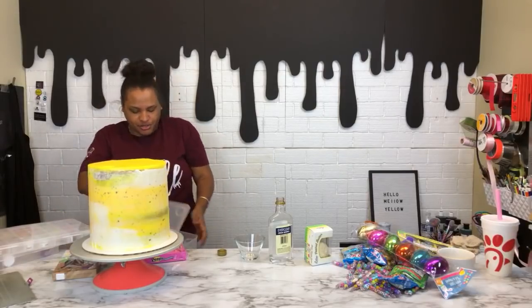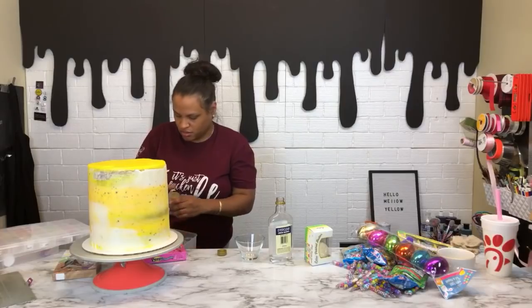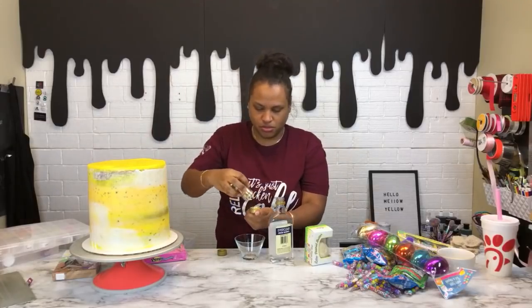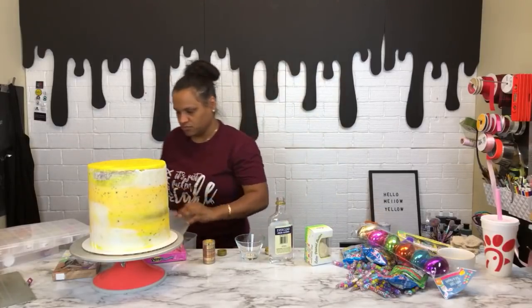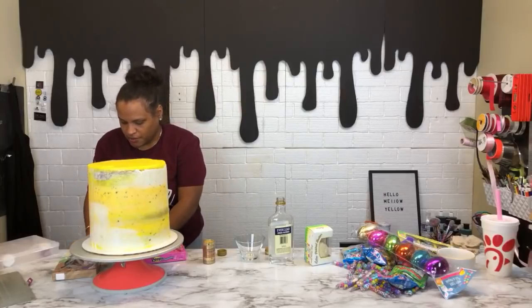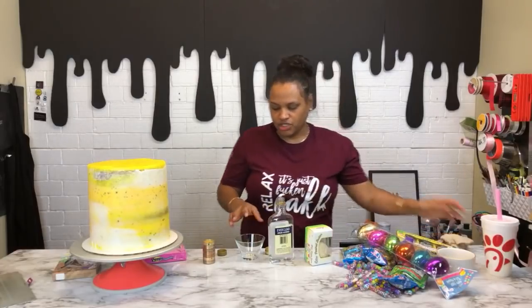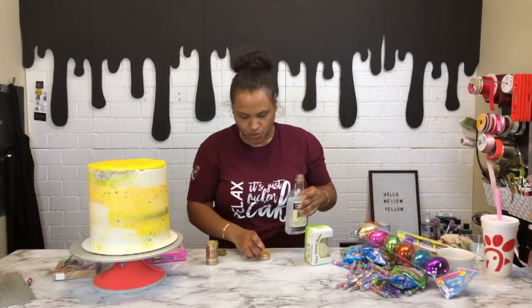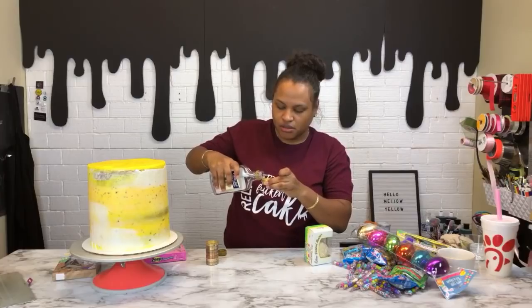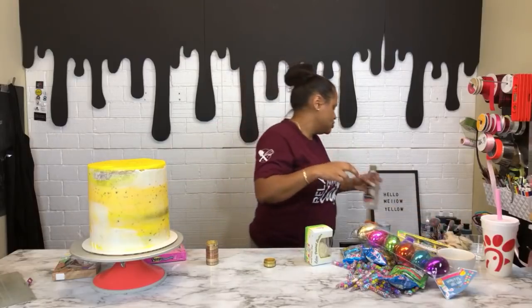All of my colors. I already have some I put in these pre-tubes, so I may just use those. Yep, there we go. We're just going to use that one. Perfect. Put it all back nice and neatly. Okay. So I'm just going to use what I already have in my little tube here. Put a smidge of Everclear. I like to use Everclear, not vodka. Everclear dries faster, but you can use vodka. I've seen people use lemon extract.